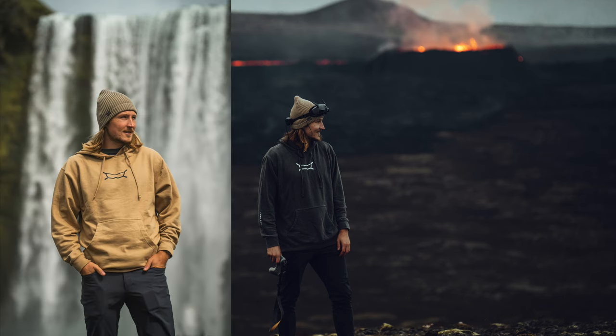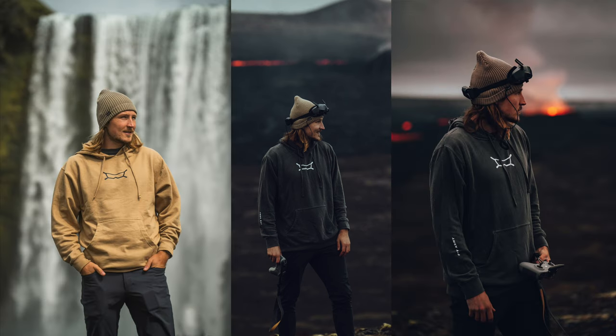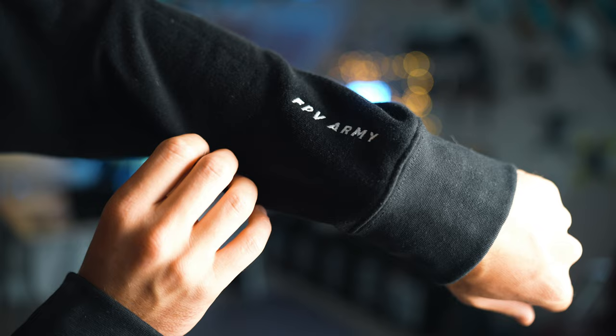Not my nipples, but a line of FPV themed merch. We have this t-shirt and then a bunch of hoodies with a bunch of different color options. Honestly, the reason I made it is because I just personally wanted some cool FPV clothing to wear, but I looked around and there wasn't really anything out there. So I wanted to design something that was just cool, simple, subtle, and I spent basically the last 2 months perfecting it.